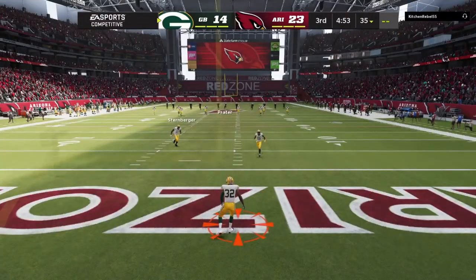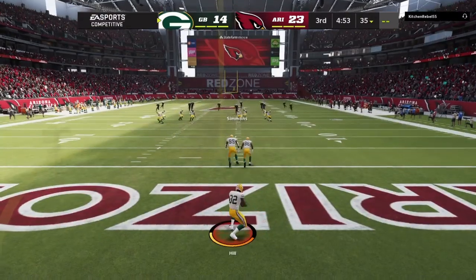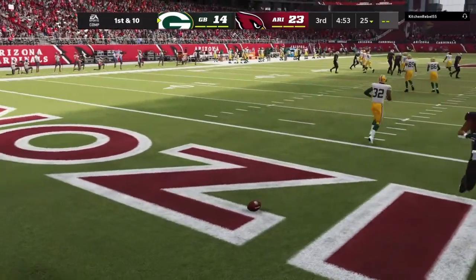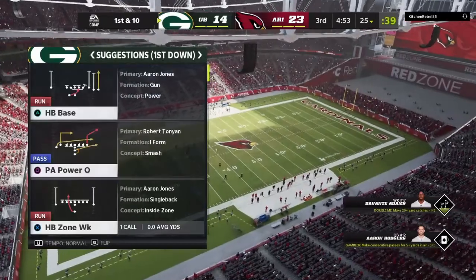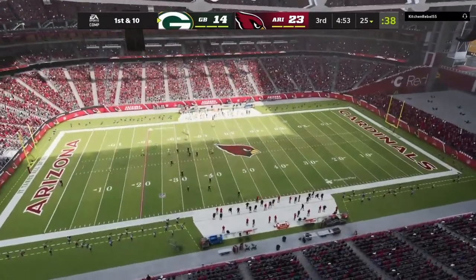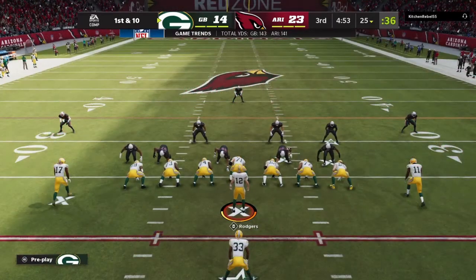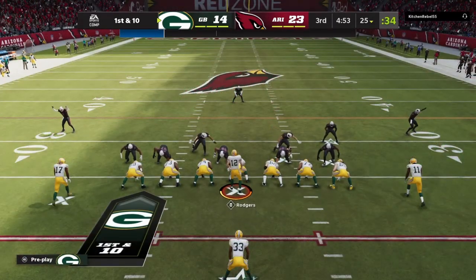And now the kick is away. Hill is going to take it out of the end zone. Hill going to think better of bringing this one out, and the drive will start at the 25. The Packer offense ready to get their next drive underway.